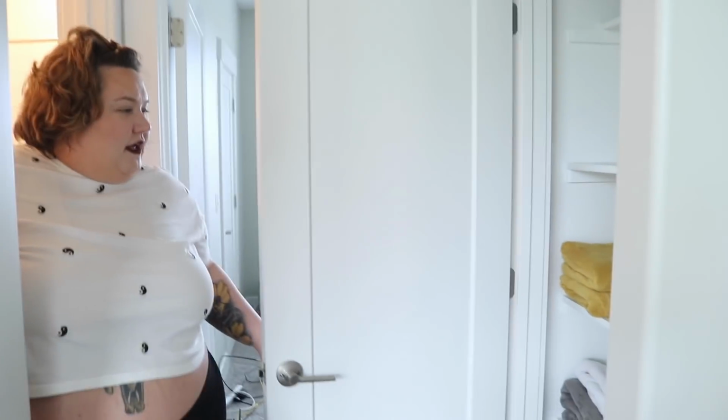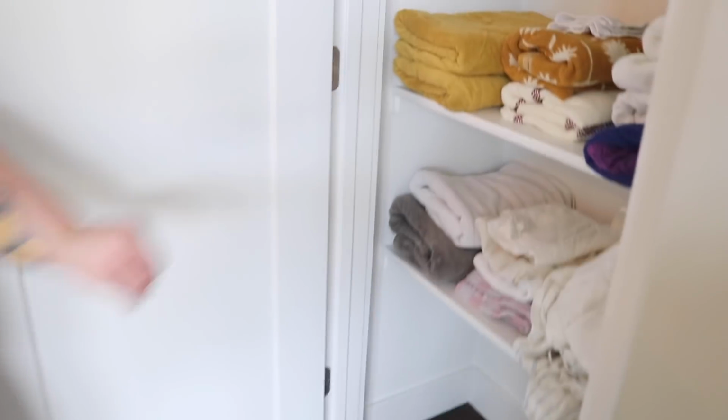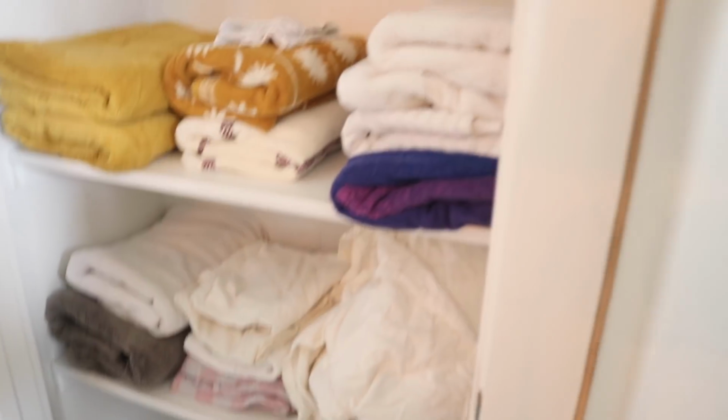Outside of the second bedroom, we have our linen closet. We are not super organized. The sheets are just sheets, but we're trying. We're trying to get better at being adults.